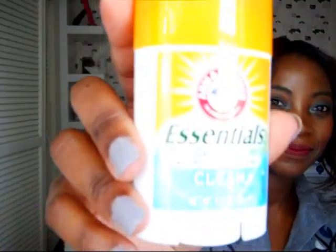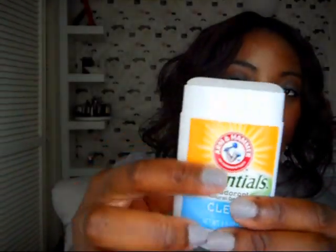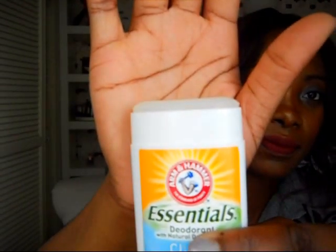Anyway, that's it. And the last item is deodorant. It says essentials deodorant with natural deodorizers in the scent clean. It's by Arm & Hammer, the ones who make baking soda. And it has no aluminium, no parabens. And one of the ingredients is baking soda and the other one is lemon peel oil. I like it. I like the smell. And what I like is it is clear. I don't know if you can see it. It is clear, so it does not leave any white residue on your clothes. I like that. Those are the two items I recommend.